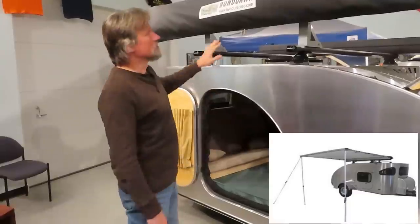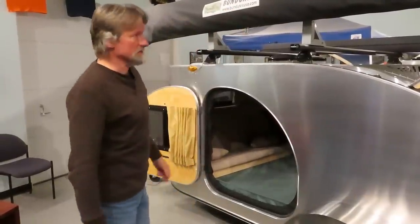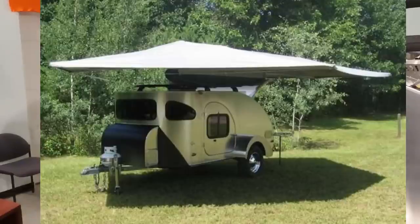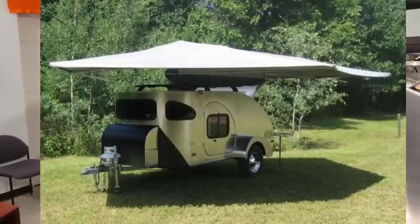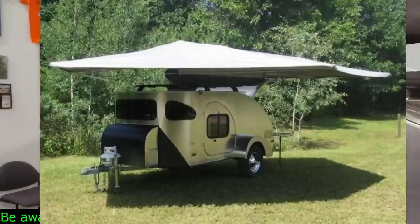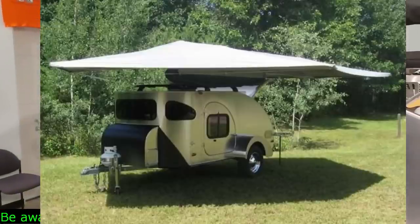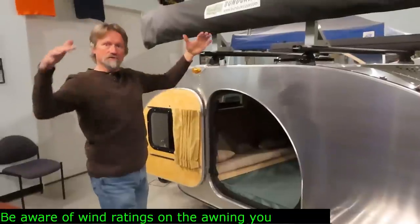And then we also carry the Bundu, which is absolutely amazing. It's a 360 degree awning that goes all the way around the trailer. And beams, like it has support beams? No poles. Self-supporting, it actually opens up and gives you like a peaked roof.